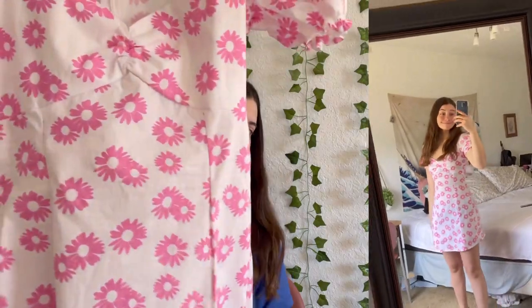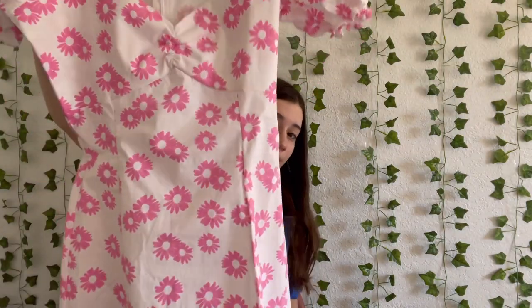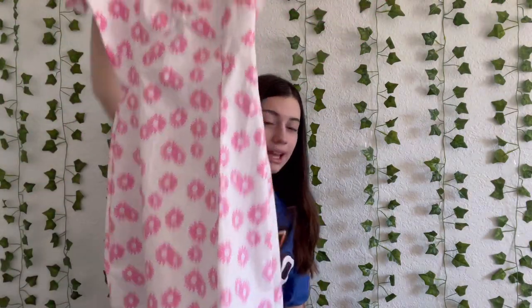But let's talk about the print. This print is so adorable. It's another sunflower or daisy. I think it actually is a daisy. Probably a daisy dress, maybe. Don't know, you can correct me if I'm wrong. But flowers, really cute, really scream summer once again. But I got an extra small on it from Rue 21 actually.